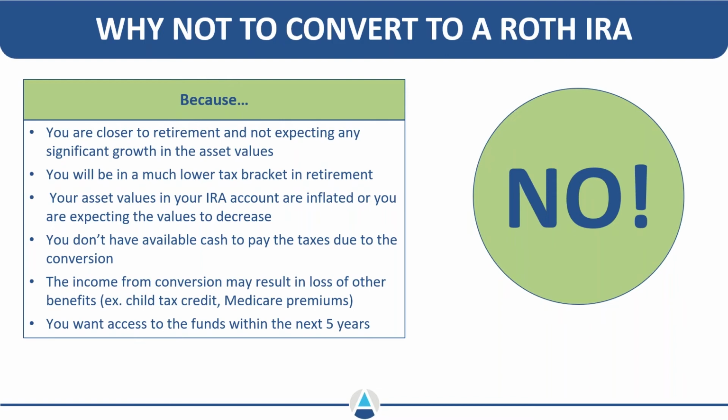The income from the conversions may result in a loss of other benefits, maybe a child tax credit or Medicare premiums, because remember, this is calculated as income to you. So if you have some type of social benefit, that might be affected by this. So you definitely don't want to do something that's going to affect some type of maybe social program that you need to use to live. It's definitely something that you don't want to mess around with.